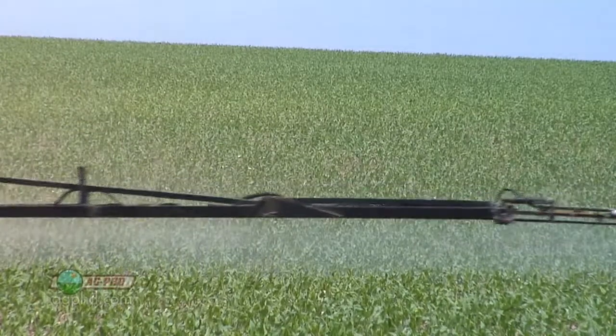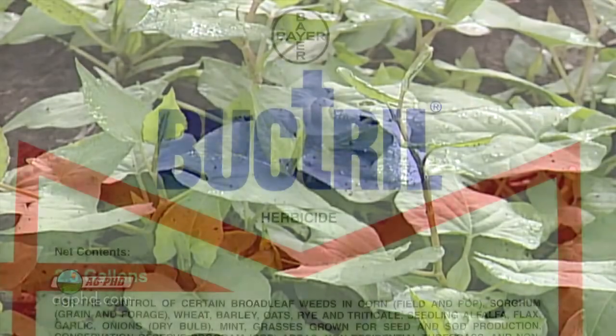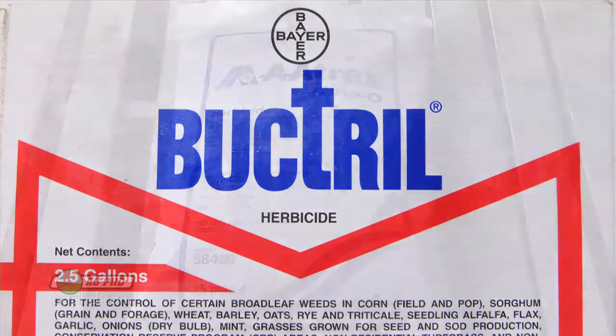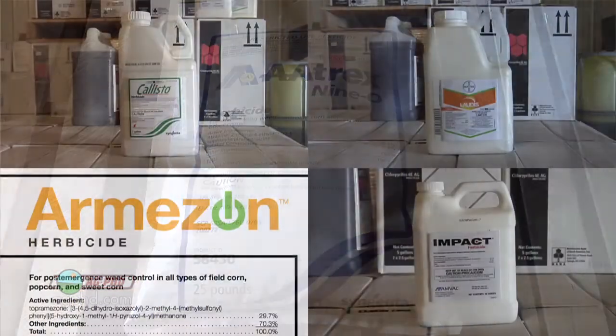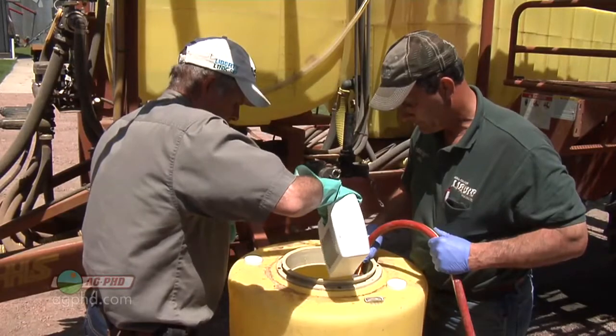Okay, but the problem with the HPPDs, they are a little weak on the viney species like wild buckwheat. So that's where throwing Buctril in might help, throwing a little atrazine in would help. But again, we're talking Callisto, Laudis, Armezon, and Impact. Now, Impact, because of the rebate with Roundup, it's going to be the least expensive. But it just depends on what else you're using on your farm. Maybe there's some other tie-in rebate that's going to lower your price.